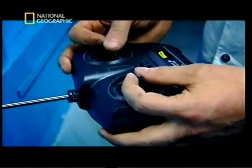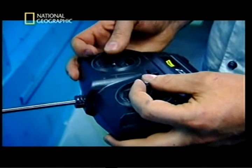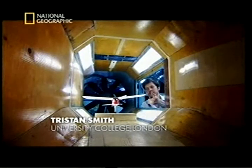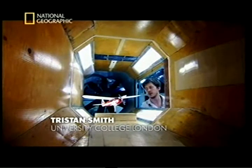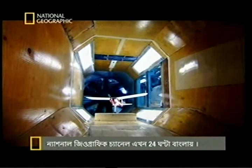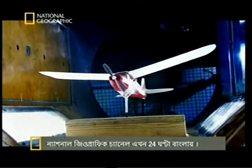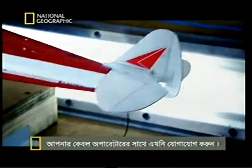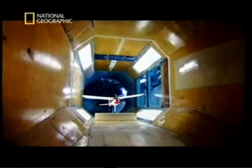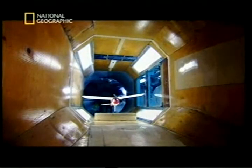Tristan Smith is an aeronautics expert at University College London. So at the back of the plane we have a rudder, and using this the pilot can tilt it to the left, which causes the aircraft to steer to the left, or he can tilt it to the right and cause the aircraft to steer to the right. Now, seeing as we're in a wind tunnel, we can see how this works in practice. When the rudder turns, it catches the air rushing past the plane, creating drag. This pivots the aircraft left and right. It's essential for keeping control of a plane in flight.